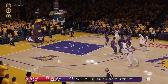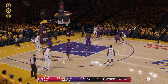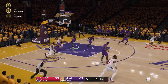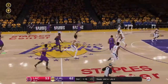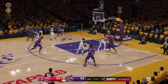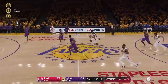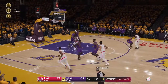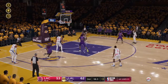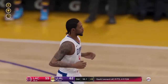Leonard to Paul George. Here's Leonard for 2. And the rebound taken in by Davis. Across midcourt, it's Schroeder. The lead stands at 9. To Davis. No good. Paul George to Leonard. Old school. Backs his man down for the basket.